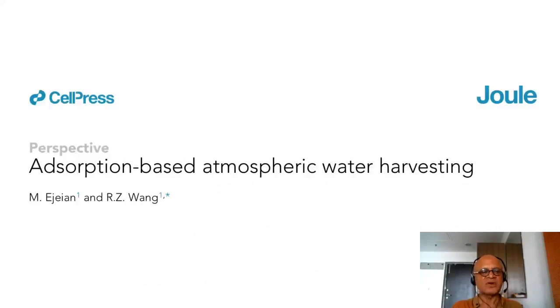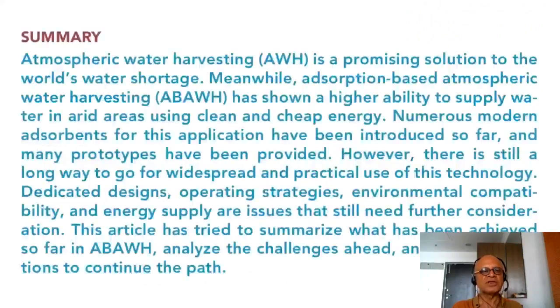Adsorption based atmospheric water harvesting, I won't read too much, I think that's the end, so let's just wrap it up. Atmospheric water harvesting is a promising solution to the world's water shortage. Meanwhile, adsorption based atmospheric water harvesting has shown a higher ability to supply water in arid areas using clean and cheap energy. We talked about the problems elsewhere of doing this.